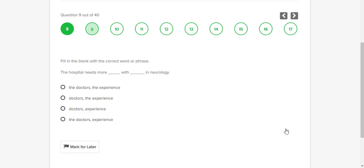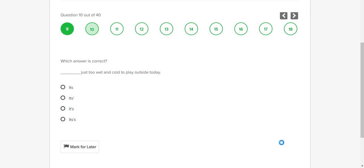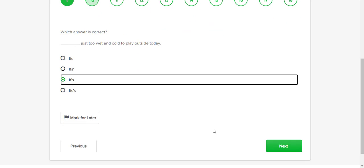So our next question is the hospital needs more dash with dash in neurology. So here our right answer is option C, that is, the hospital needs more doctors with experience in neurology. So let's move next. So our next question is dash just too wet and cold to play outside today. So here our right option is it's. So our option C is correct. It's just too wet and cold to play outside today.